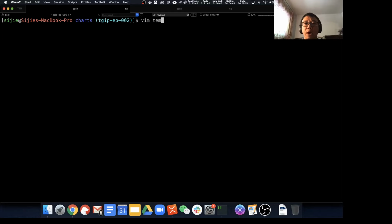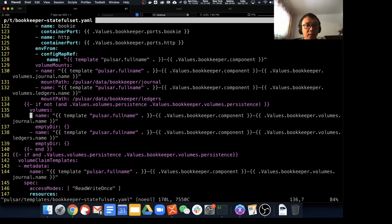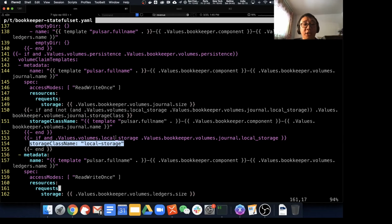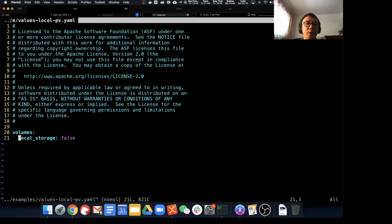class, when you write your Pulsar chart, within the chart you can specify the storage class as the local storage. And since we put this into the Helm chart, we actually control whether all the stateful components use the local storage, or you want to use it individually. So in my example, I would just use one of our examples, that is the local PV.